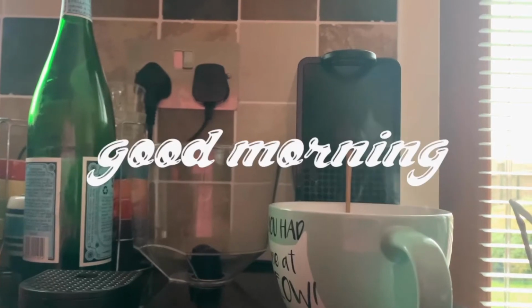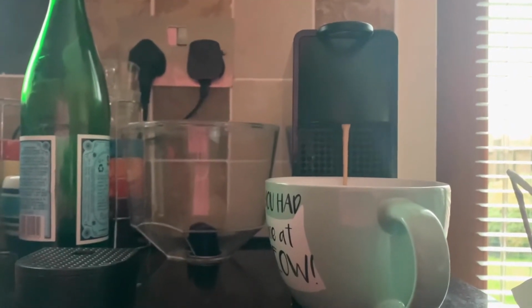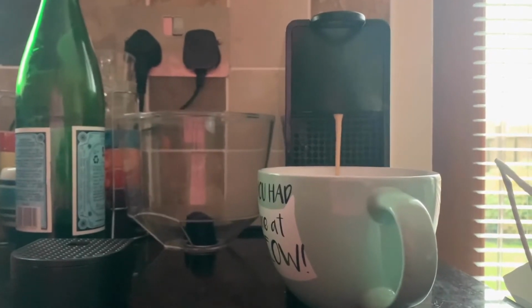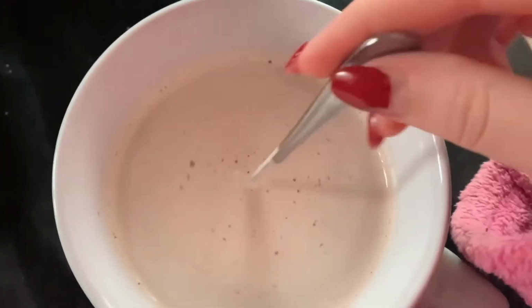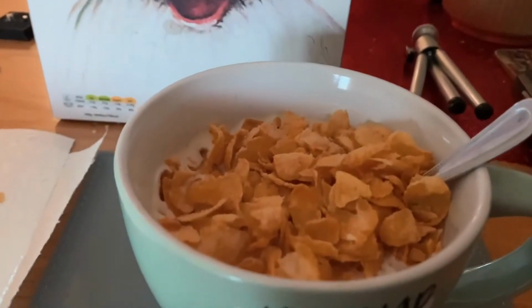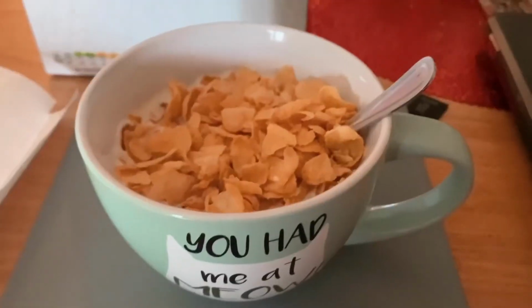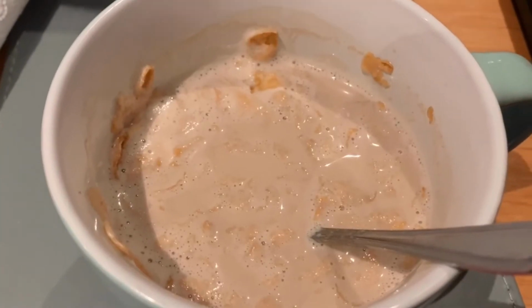Friday breakfast, cappuccino again. I'm just very boring. Putting some sugar in. And then I'm actually putting some cornflakes in it. I love having cereals in my cappuccino. I always do this. And yeah, I was very lazy that morning. I didn't want to make breakfast. So this is what I made and it was very, very good.